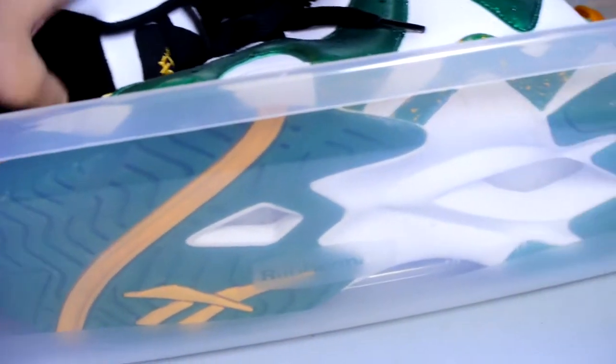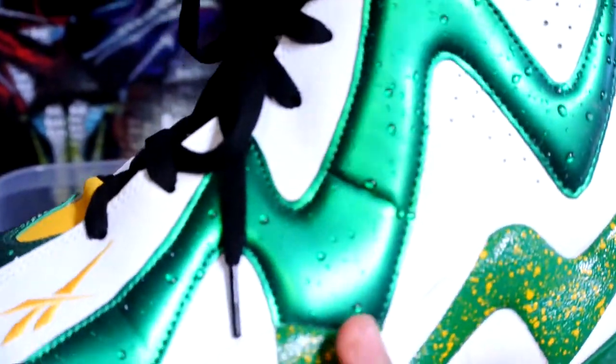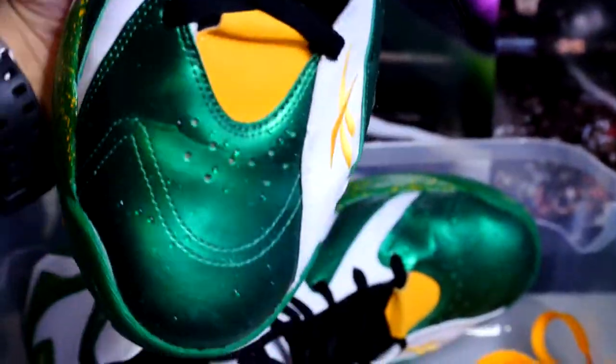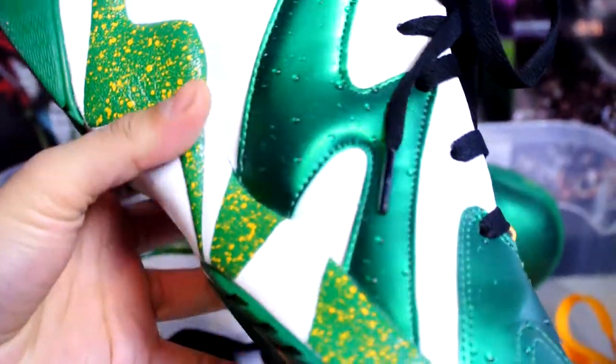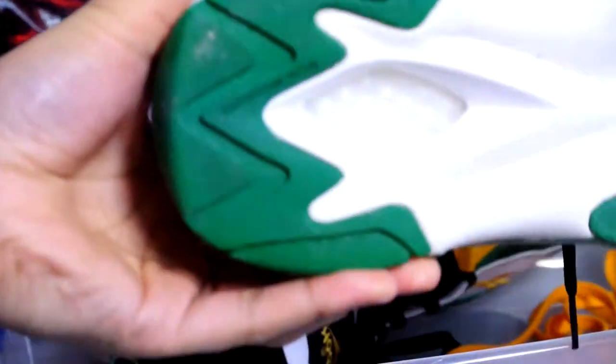Totally forgot I wanted to sell these as well. These are the Kamikaze raindrops, or whatever you call it. There's a little creasing right there, toe box, and right there. Same goes for both shoes. I'll let you take a look in a sec.